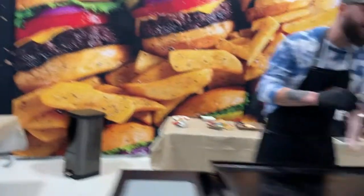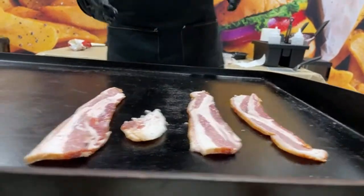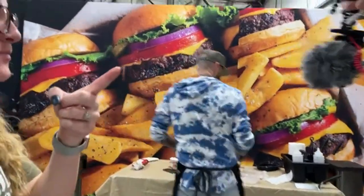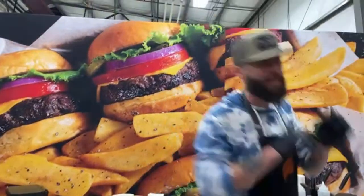This is a burn-free zone over here, but this bacon's falling apart. Are you sure about that? I'm not sure about that. Yesterday he made some different bacon. I made British. Didn't burn it. And I did not. I crushed it, in fact, and I won. Noted.